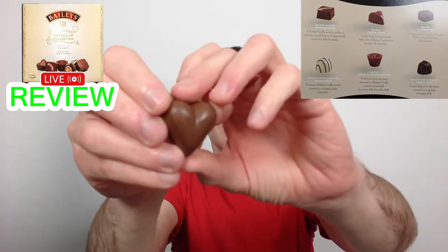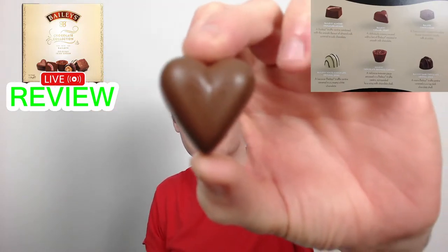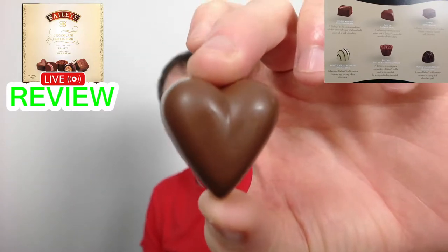I'll just move my keyboard out of the way a bit because it's in the way. Okay, there we go. Right. Okay, so caramel heart, why not? Right, move things out of the way a bit. Okay, so I've got the caramel heart here, so here we go. It looks quite nice, quite as you'd expect it, probably. Move those out a bit away. Just a heart, basically.